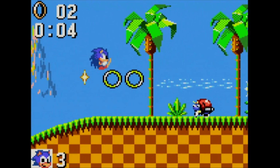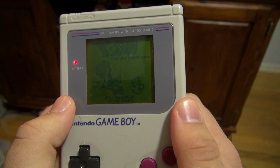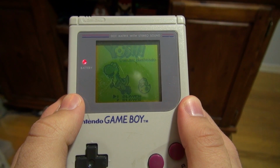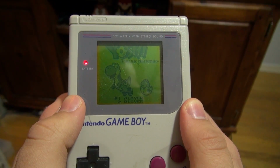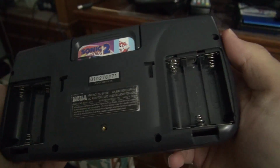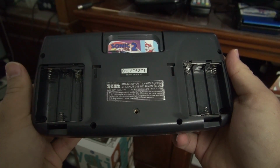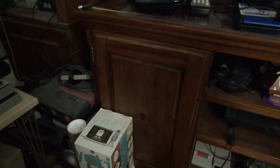Its games were in color, and the screen was backlit, which was amazing for the time, especially when compared to the impossible-to-see black and green screen of the Game Boy. But because of this, the Game Gear actually required 6 AA batteries to work. 6! And those would only last you like 3 to 5 hours without dying. And that's just what Wikipedia says. I'm pretty sure it's less than that. I just don't really pay attention to the time.